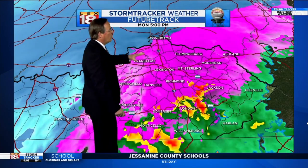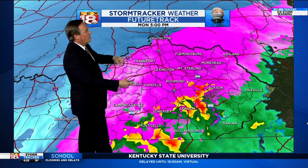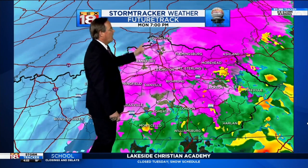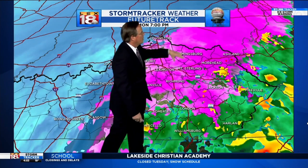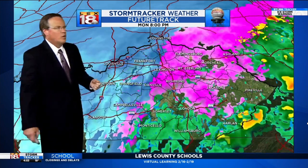So our future track, as we are watching this go through time, through the 3 and 5 o'clock hours here, 4 and 5 o'clock hours, we are continuing to see an extensive area of sleet and freezing rain. 7 o'clock, same idea, still an extensive coverage of icing, rain across the southeast, snow toward the I-71 corridor.